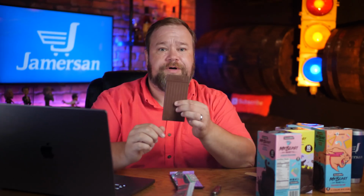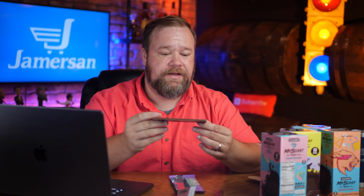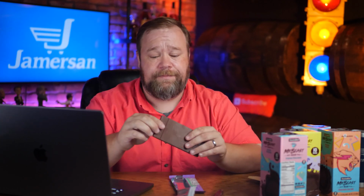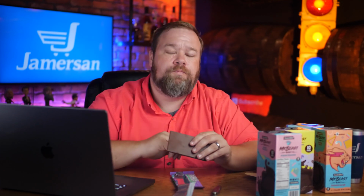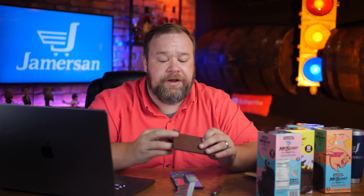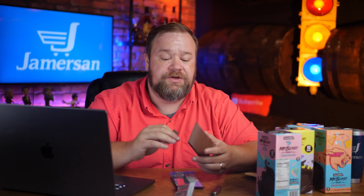We've got the share strip up at the top and then the devour at the bottom. Snaps off nice and clean. Definitely a milk chocolate. Not as super sweet as some milk chocolate out there, which is good. Overall, really good experience, even though I did not seem to get my t-shirt.